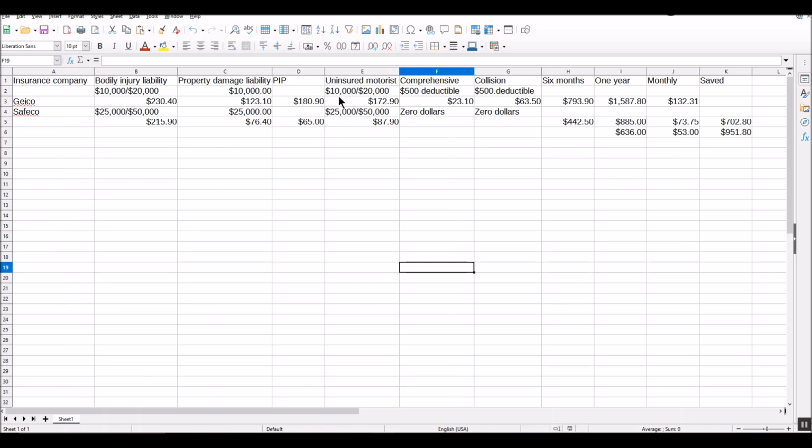Uninsured motorists, $10,000, $20,000 stacked, and it was $172 for Geico. It was $25,000, $50,000 for Safeco. It was $87. Comprehensive, I dropped it. It was a $500 deductible, and I knew if I had an accident, they would say, well, it's totaled, and they would not pay me but a few $100s, and they would keep the car. Because that's what they do. If they total the car, you don't get to keep it. Or sometimes they won't let you have it.